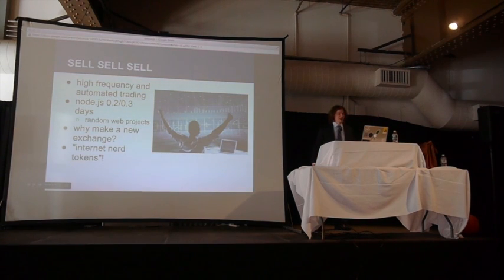So, as Lou said, I have a background before starting the exchange. I worked at a high-frequency and automated trading firm. That's where I learned a lot of the concepts that I then applied to making the exchange. I've been using Node.js since the 0.2, 0.3 days, played around with it for some web apps, so I didn't one day decide, well, I'm going to build a new exchange and I'm going to do it in Node.js, which I've never used before. No. I kind of knew what I was getting into a little bit, but it's been fun and it's been nice and it's worked.